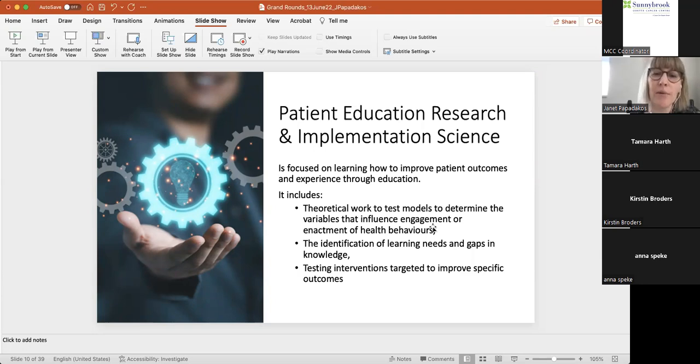So one type of study could be theoretical work to test models to determine the variables that influence engagement or enactment of health behaviors. We did a study a few years ago looking at the associations of health literacy and self-efficacy to chemotherapy self-management behaviors to see if, if you had low health literacy, but you were very confident, could that potentially mitigate the low health literacy, et cetera. So that's that type of work.